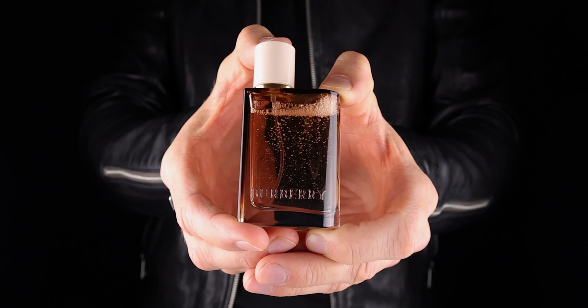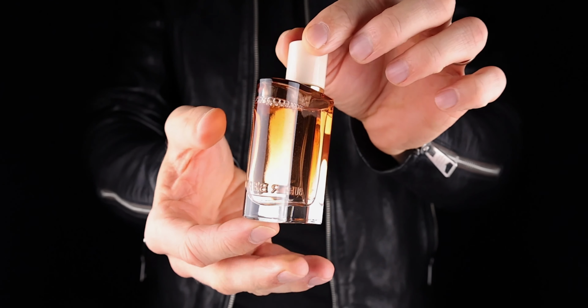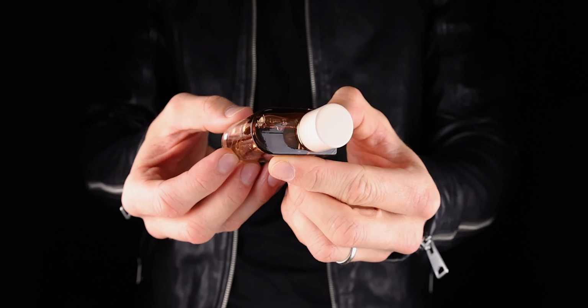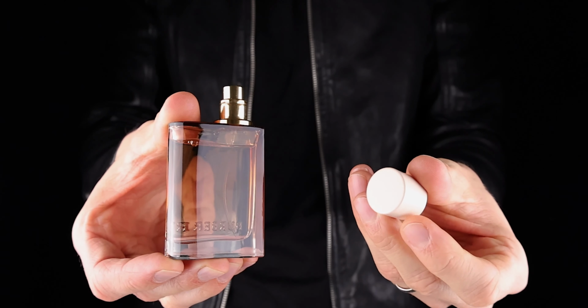Next up, I've got a little Burberry For Her bottle. This is the intense version. This is a miniature. I consider it a miniature because I think anything 30 mils is a miniature fragrance. Love this one. Love taking it on trips. Really nice fragrance.